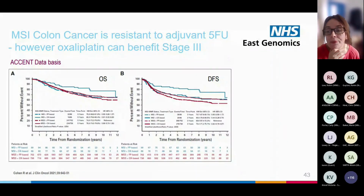So what we know about stage 2 colon cancer, which is MMRD, and that's about 1 in 6 patients. So it's quite common in older patients, in tumors of the right colon, but we're testing all the patients now, so we find lots of them.